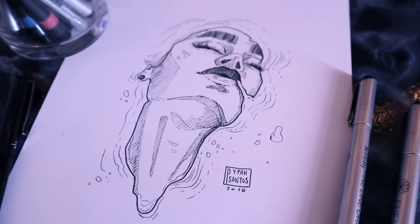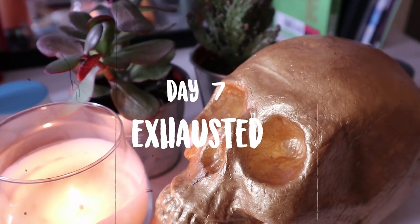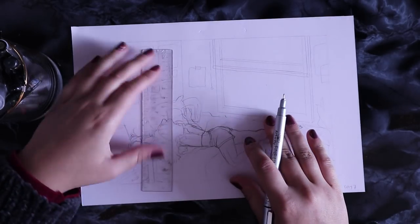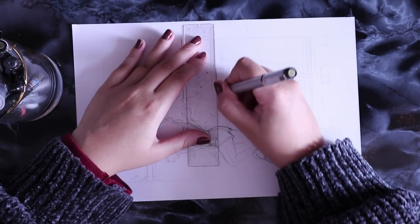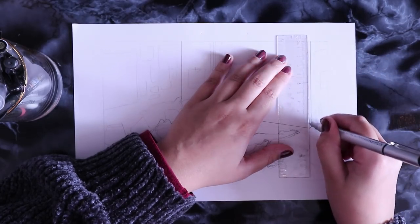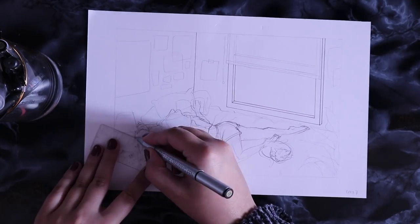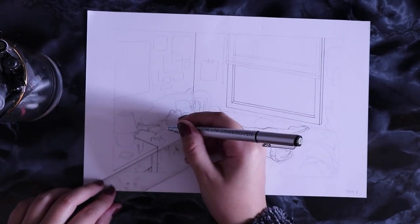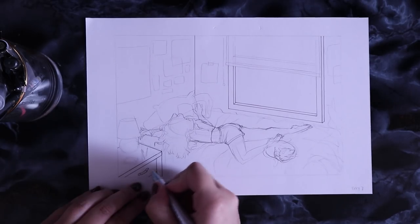And now for the final day, the seventh day, on a Sunday, which is when I'm recording this, exhausted. For this prompt, I had basically this image of my mood 24/7, which is just me exhausted on my bed, just dead, pretty much. And I took a lot of inspiration from my childhood room when I was drawing this out, like the corner where my bed was. And I think it ended up looking super chill as well.